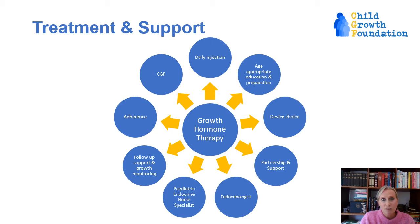Support, as we've discussed, like through your endo team, is essential, as you and your child may find daily injections daunting. You may encounter resistance and refusal, so seeking that support is vital. Here at the Child Growth Foundation, we are happy to answer any queries or concerns you may have, and we can also put you in touch with families that are going through or have gone through the same challenges as you.